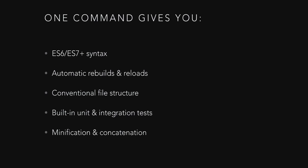A built-in unit and integration test. So out of the box, you have a new app, you have a testing harness. Someone's going to set that up in a few weeks. Next thing you know, a year later, you've shipped an app with no tests. And minification and concatenation. So you build your app with Ember CLI, it is ready to go to production in the best possible way to deliver the best performance for your users.